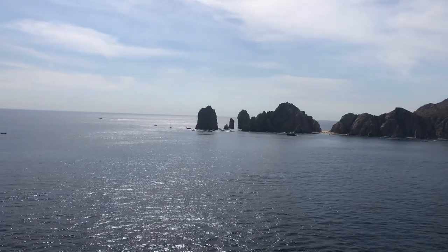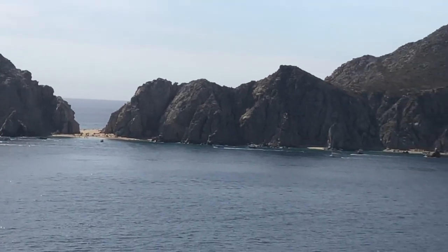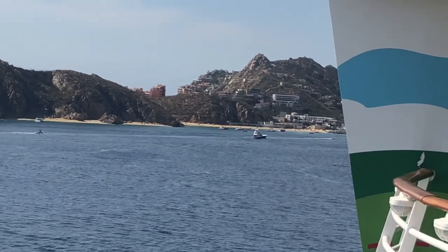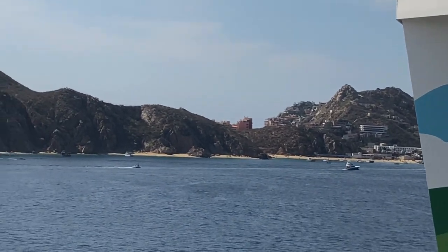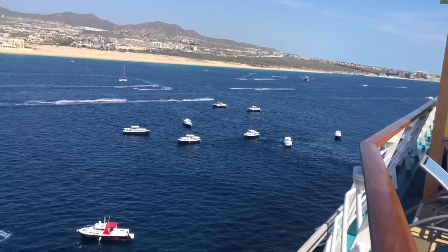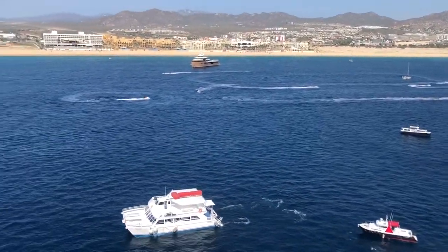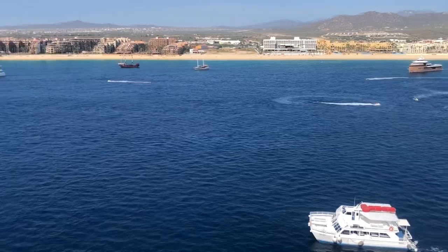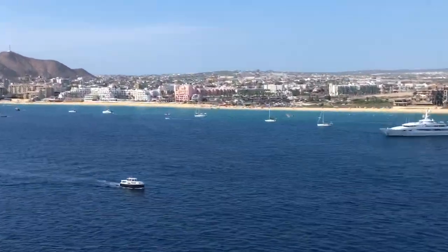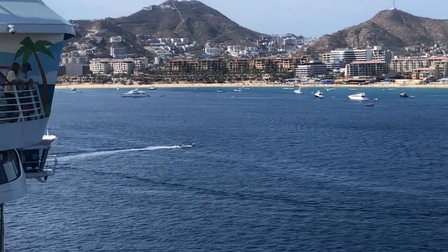All right, so I'm on the other side of the ship. Pretty cool rock formations. Off by the ship here, but not a bad view. You see all the tenders just waiting to pick a lot of people up and take them. A lot of activity. Pretty cool to see all the boats out. All right, next clip will be offloading.